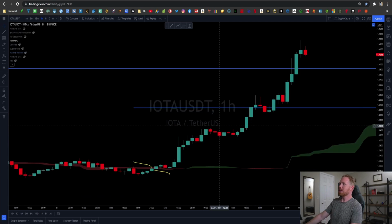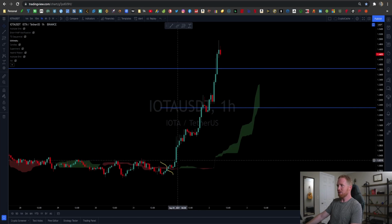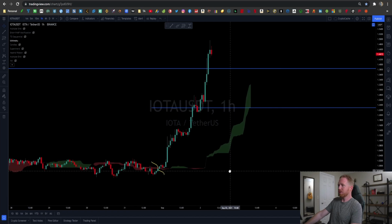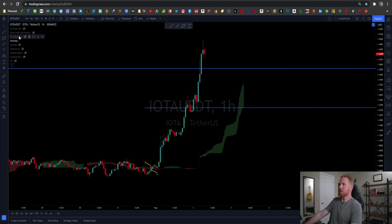And then if you look at the 1-hour chart and turn on the Ichimoku cloud, you can see here the price just broke above, and that would have been a good buy signal anywhere in here. So for future reference, when you see a break above the cloud on the 1-hour chart, it's commonly a good buy signal, and it's something to pay attention to.